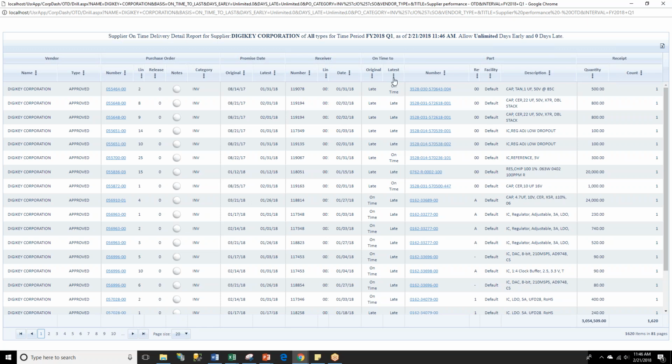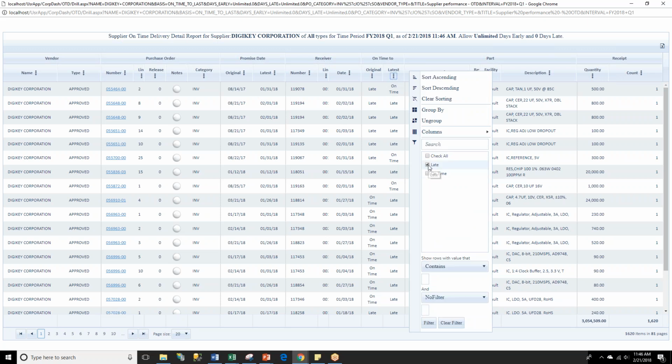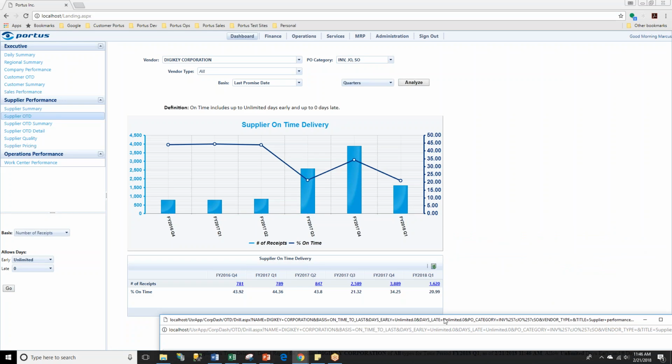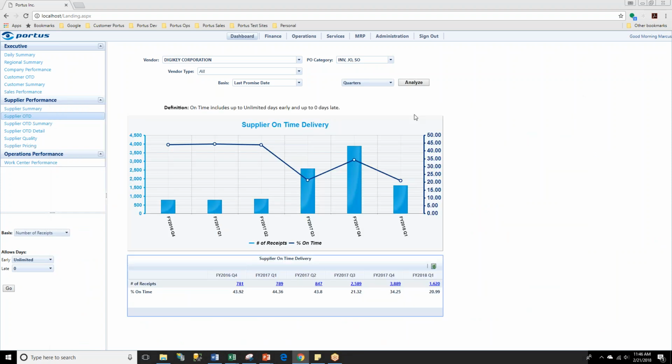So if I say, well, look, I want to look at all things that are late, I can filter on that, and now I have all of my late deliveries, and then I can go on to the next supplier and next supplier. So this system of dashboards with drill down into the detail so that you can do root cause analysis is also a key part of the Portus functionality.